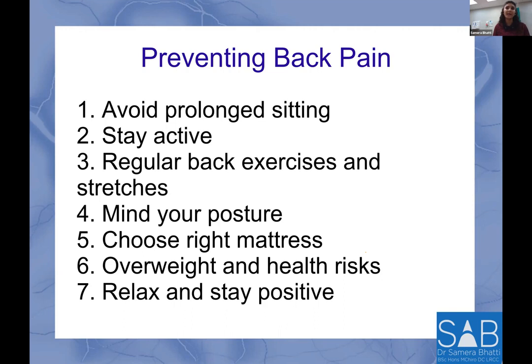By staying active, you don't have to just go out tomorrow because Sarah said in her presentation we've got to stay active and go out and do a marathon. I'm not saying that, because everybody's got to find their own. So it's always within your limits of what you can and can't do. If you're at work, you've got to take regular breaks and do back exercises and stretches. Think about your posture.